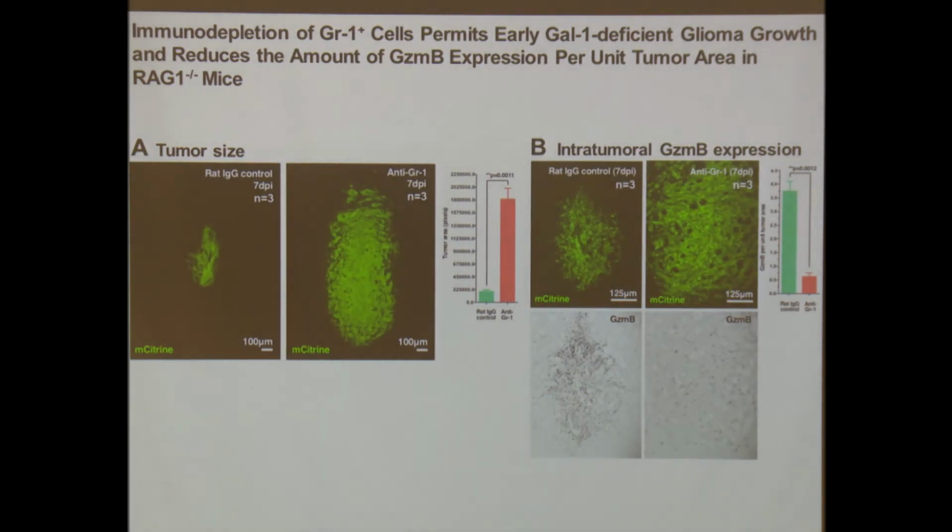So we asked a very pertinent question at the time. We said, what is the role of the GR1 positive myeloid cell in the phenotype that we're seeing? So we're seeing rejection of a Gowin-deficient glioma, but we're seeing this massive recruitment of myeloid cells that predates the recruitment of natural killer cells. So what is the function of the myeloid cell? To address that question, we immunodepleted GR1 positive cells using specific immunodepletion antibodies in RAG1 knockout mice.